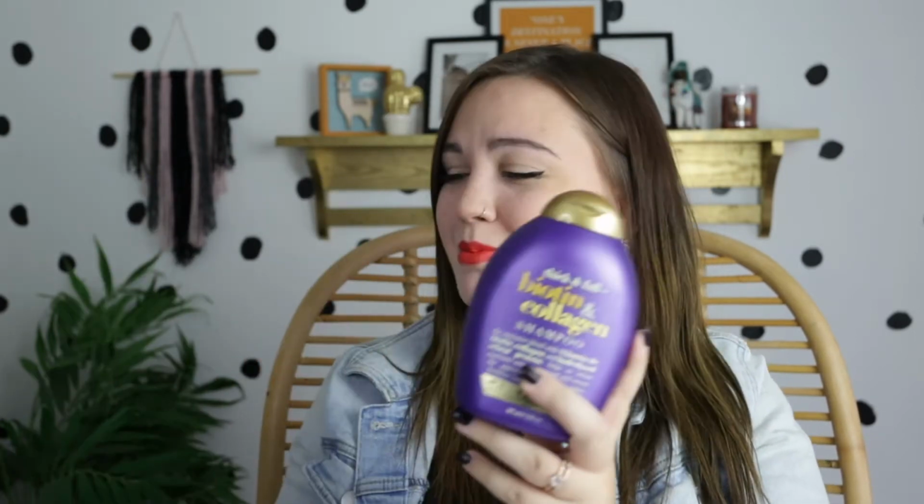And I actually picked this up after purchasing the Biotin and Collagen shampoo by Hask, but I hated this shampoo so much I honestly could barely get through it. So I do have this much left. I will not ever use this again. I honestly thought my hair was gonna fall out. It completely dried out my hair. So this is definitely my replacement from this other Biotin and Collagen shampoo.